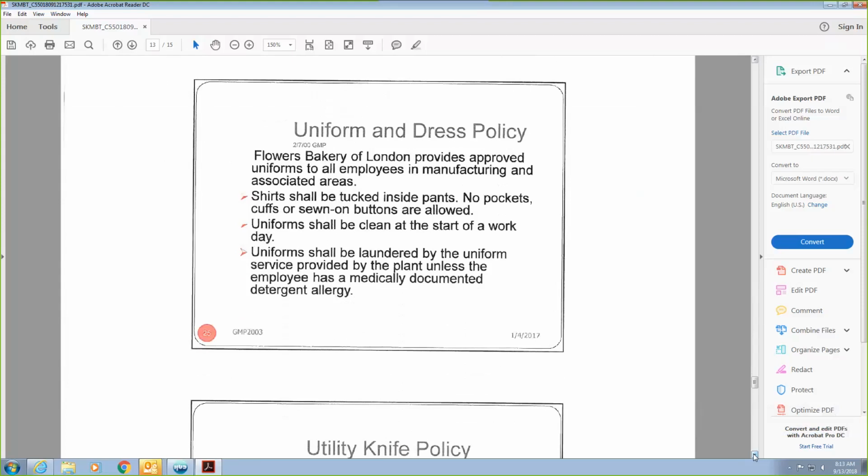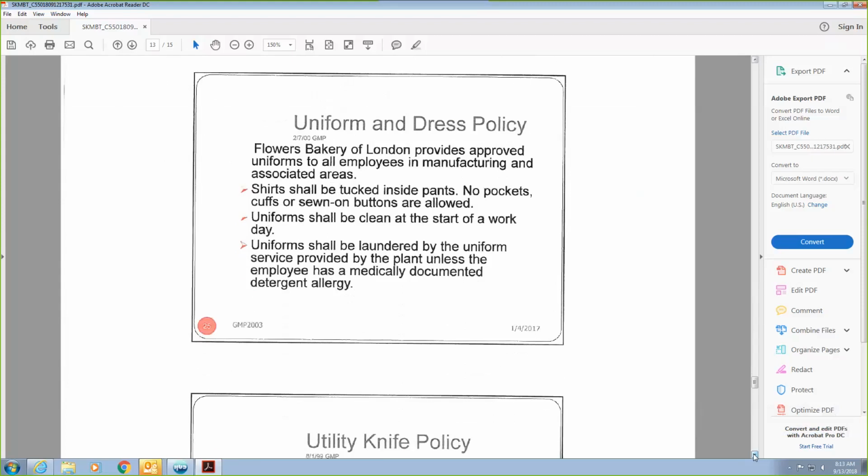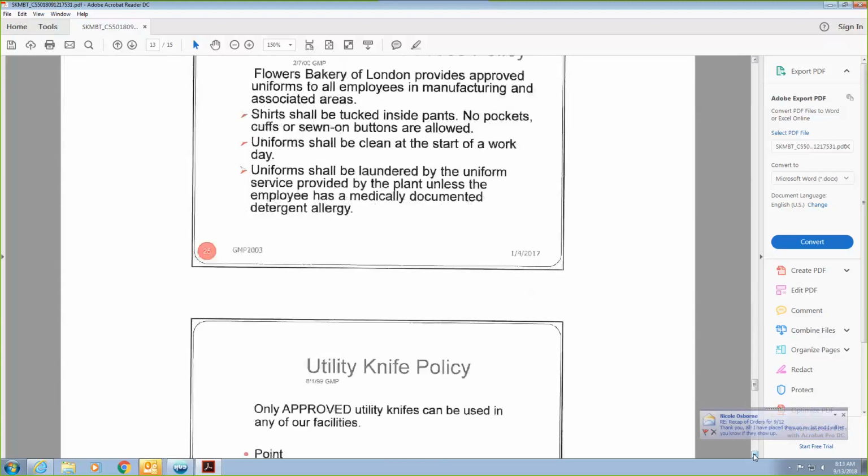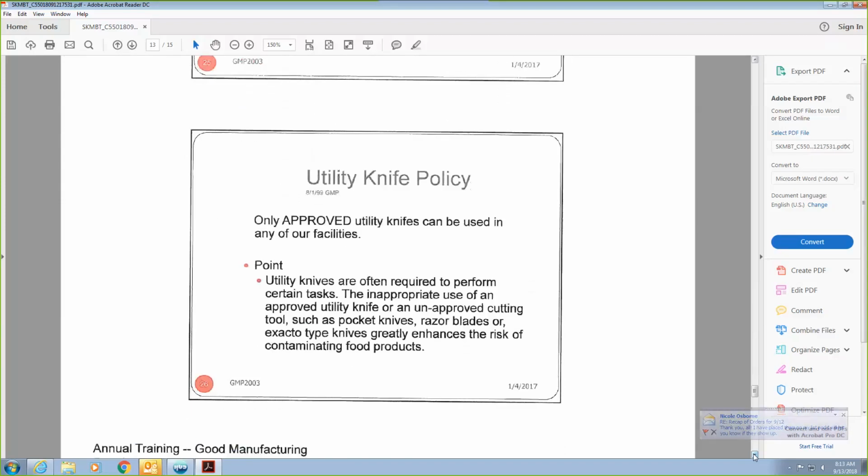You must wear white pants every day. There is no exception. The white pants must remain clean. We do have pants available here if you need them. If you have them on your own, that's fine, but they cannot have holes, rips, tears, and that's very important that we follow that at any time.